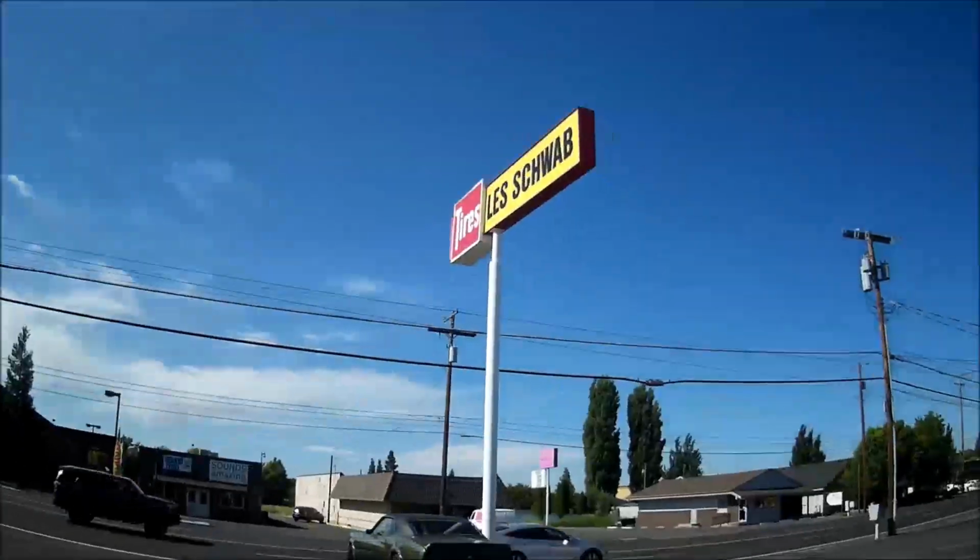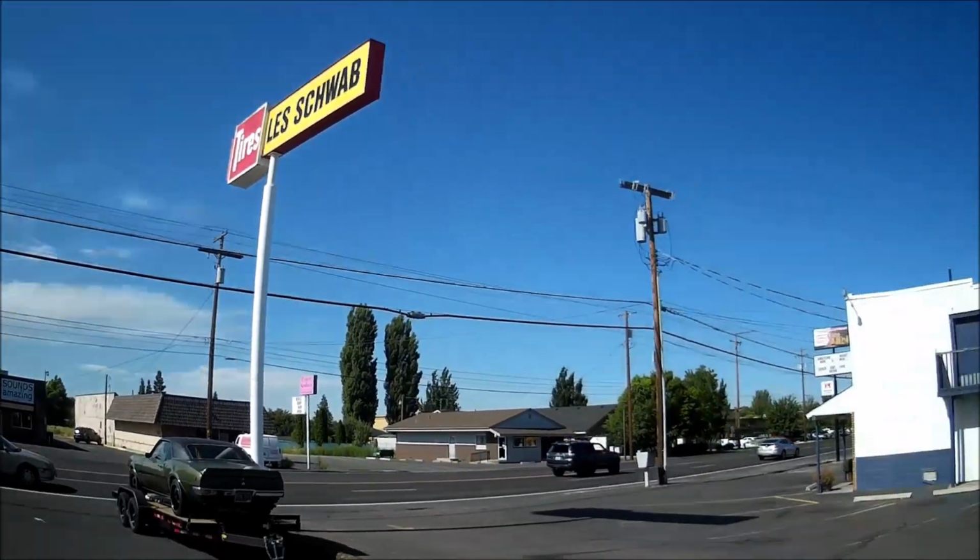thought, oh, there's a Les Schwab there. And so I thought, well, I'll just stop in and have them check it real quick. They're saying something about a rear differential. So when I find out what's going on, I'll update you.